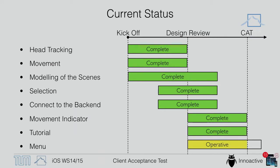So that's our current status. On the y-axis, you see the tasks we have done so far. And on the x-axis, you see the time stamps: the kickoff, the design review, and the cut. We have started with implementing the head tracking and movement, which was already finished during the design review. And we have proceeded with modeling the scenes, which was a very huge task. As you can see, it's a whole 3D room.